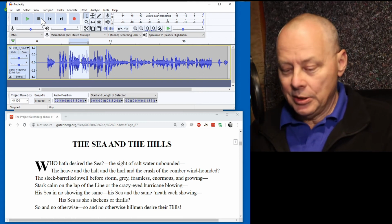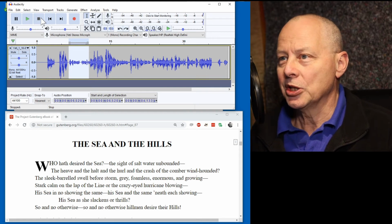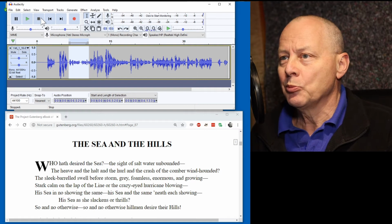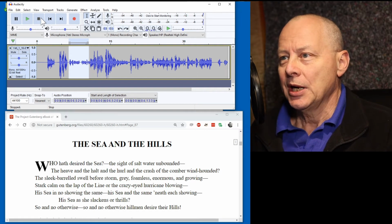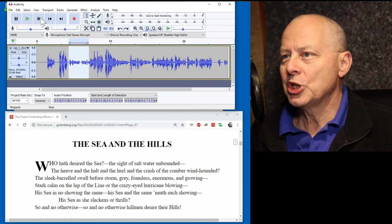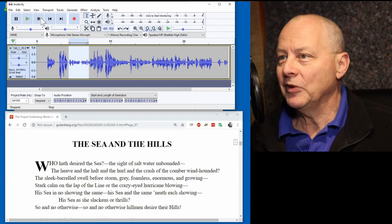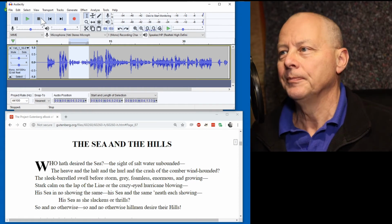Well, you can hear that the volume level was fixed, but the quality of the voice changed. And I think I was speaking more softly at that point. So when you change the volume of your voice, you also change the quality or the timbre of your voice. And just amplifying the quiet bits really isn't enough.